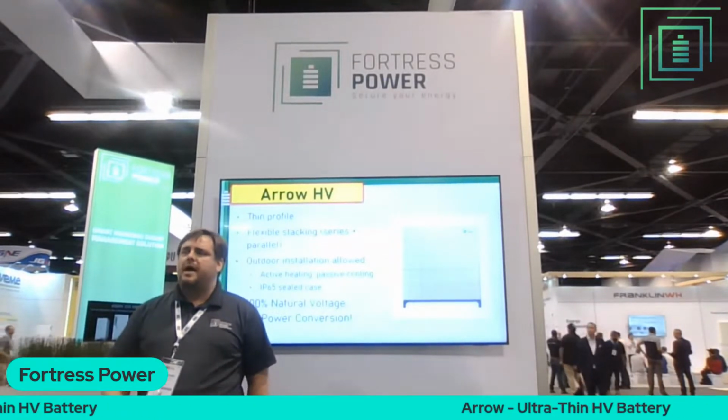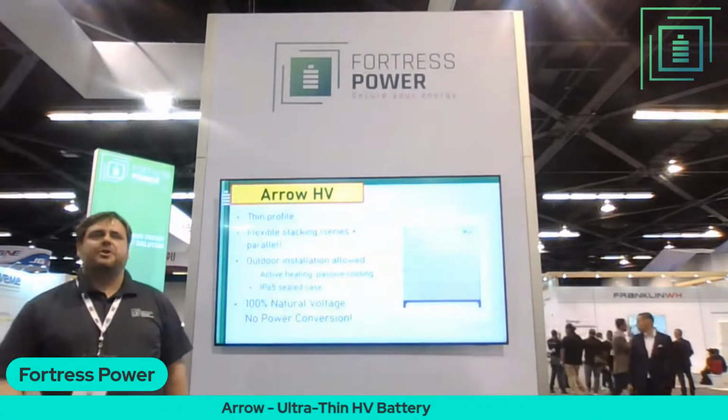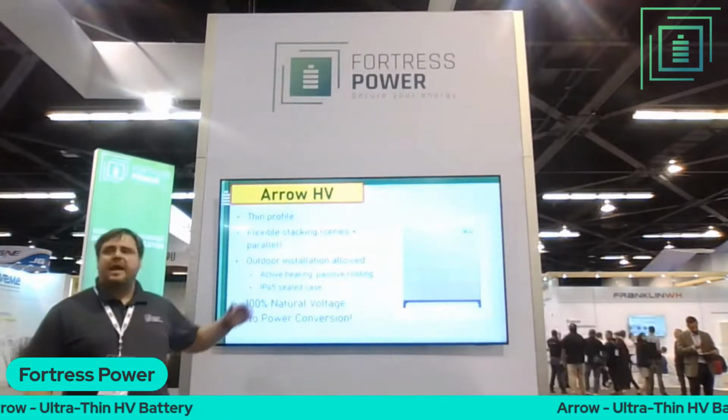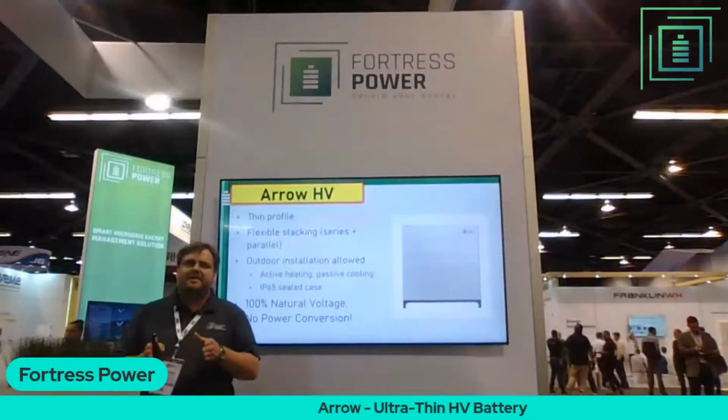Now, it wouldn't be a Fortress battery without some key unique features that you won't find in other battery platforms. First off, we have a thin profile. So this is a thin profile, just like the Tesla Powerwall.